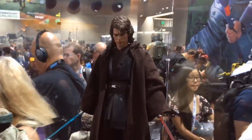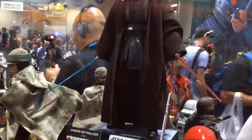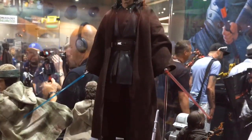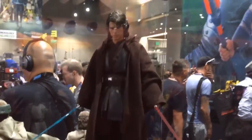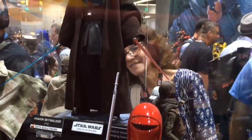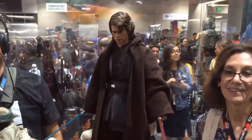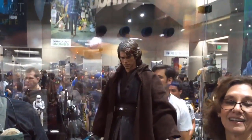Is this from Attack of the Clones where he's fighting him? Is he wearing that outfit? I don't think he is. No, he's still wearing a Padawan outfit. Yeah, this has got to be Revenge of the Sith. So did he keep Dooku's lightsaber? Why does he have Dooku's lightsaber? That's why I'm confused by that. I don't know. There's some story here. I know I'm getting this figure for sure. Super cool. Haven't seen Anakin Skywalker in a while.